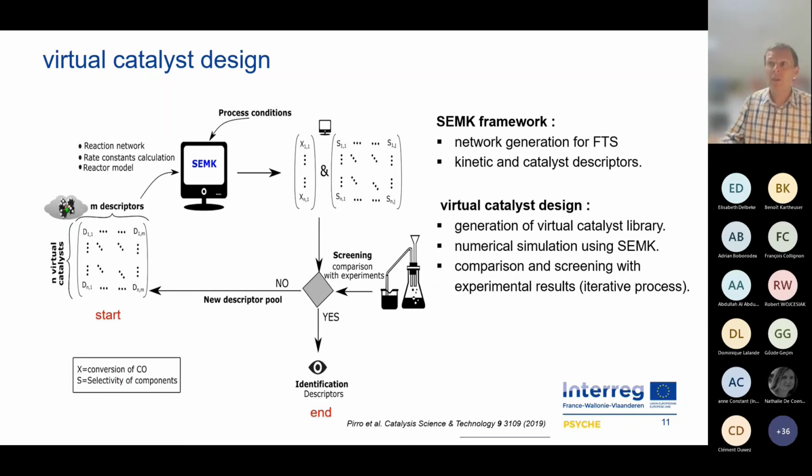If that match is not sufficient, we will need to generate more catalyst descriptors. Of course, we can now target the generation of the catalyst descriptors around the regions which are exhibiting the closest match between the catalyst descriptors from the previous generation and the experimental results, in order to generate an extended set of catalyst descriptors and an extended set of virtual catalysts. So once we have sufficiently iterated and identified a set of catalyst descriptors which allows to sufficiently closely match the experimentally observed data, we can proceed with the identified descriptors.